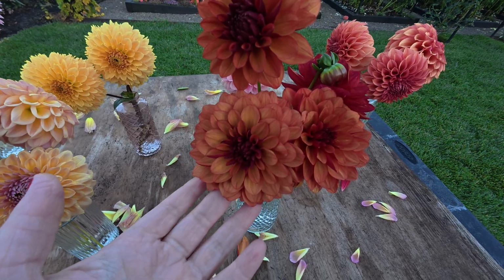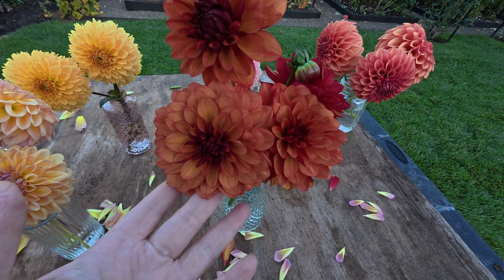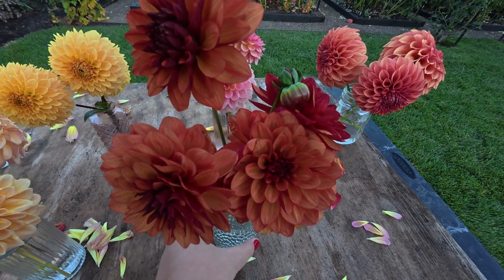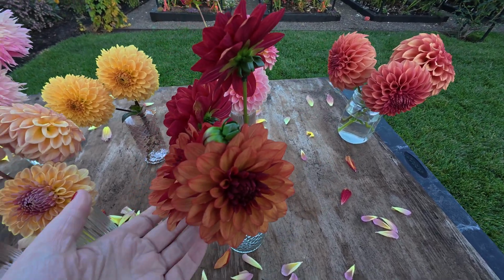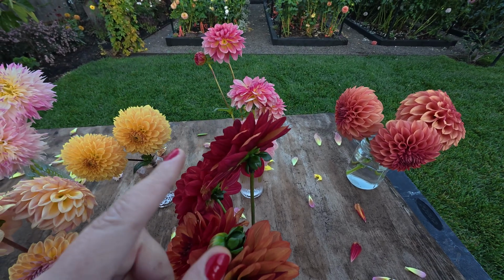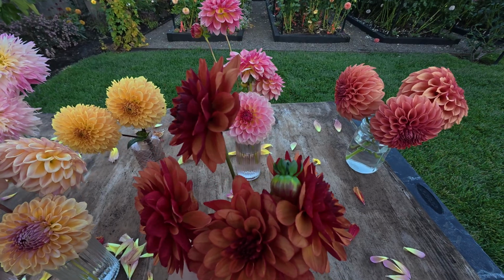The plant can get 3 to 4 feet tall. I think ours stayed around 4 feet tall. And then the blooms are about 5 inches across, but very consistent, very reliable. I'm very happy with this one. I think she's going to be pretty popular, especially if you're somebody that likes that color transition on the back of the petals. Just look at how beautiful those tones are.